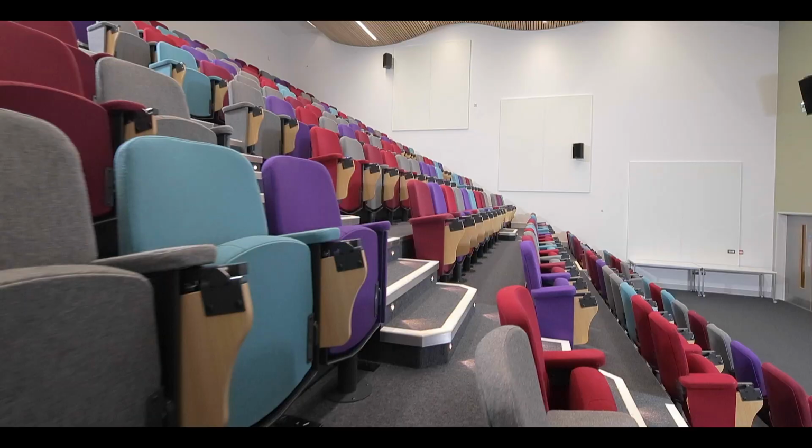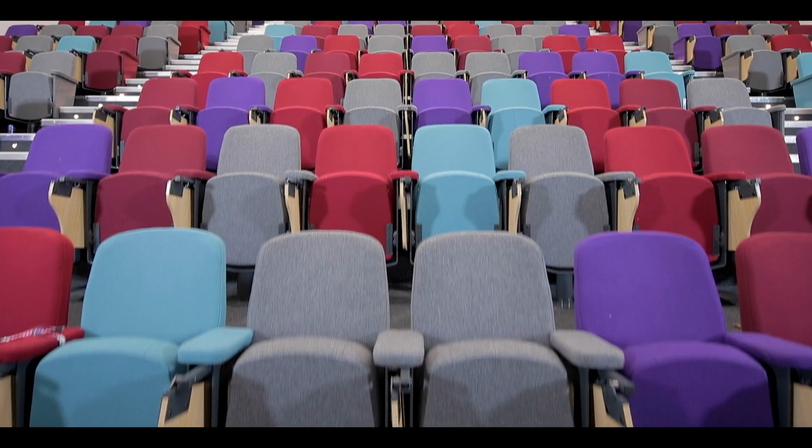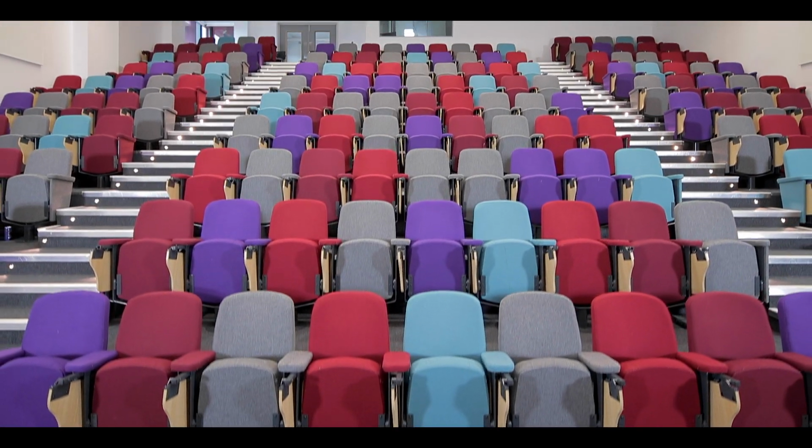The lecture theatre took some of the colourways from the building and from the other furniture and mixed it up, so all the seats are different colours all the way up, which just adds that little bit of delight and interest. It's a great space.